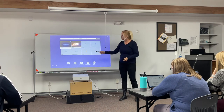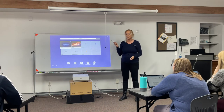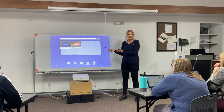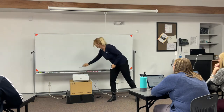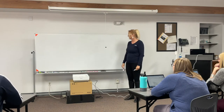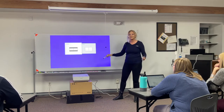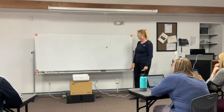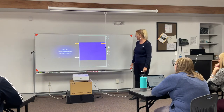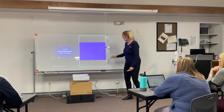So I have my computer hooked up, and now I also have a video signal going to it. So it gives you a little thumbnail of what you can go to. I'm going to do a split screen. It'll give you a choice of two or four inputs. Just syncs up, and you can keep this, you can annotate on it.